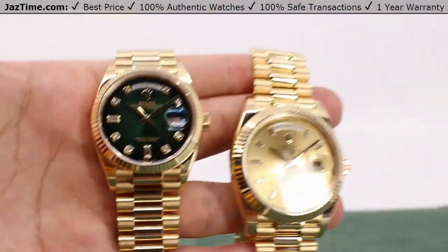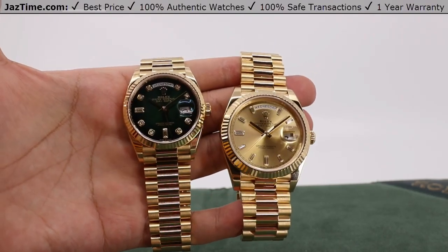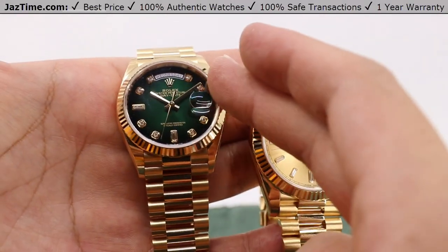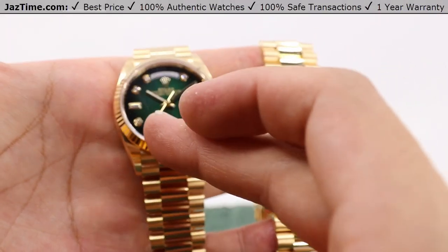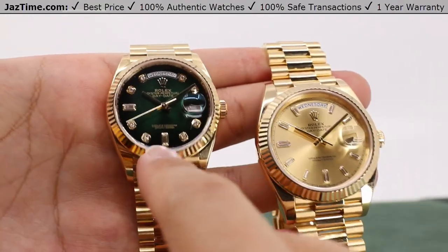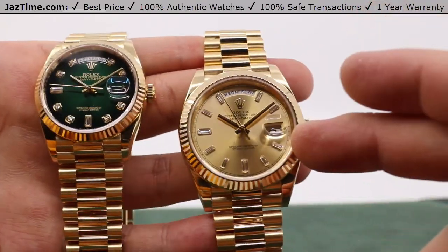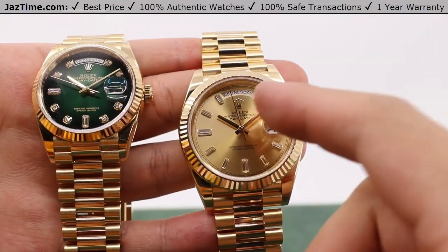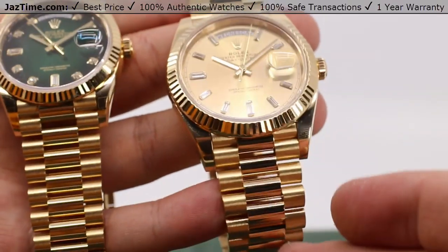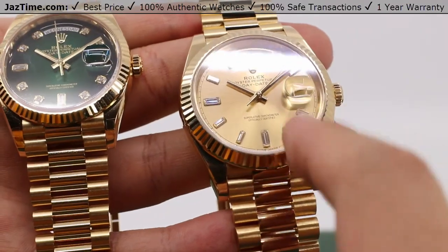Today we'll be going over kind of an interesting little topic here. Two different styles of current and modern Day-Dates, one in a 36mm size, a green ombre dial with diamond hour marks, only baguettes for the 6 and 9 hours. This one's the 128238 model reference number, and we also have the Day-Date 40 entirely with baguette diamonds, champagne colored dial, and also a President style bracelet matching that of the 128238. This one's the 228238.